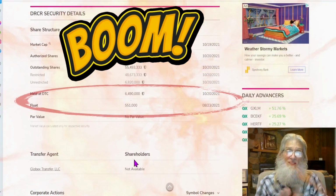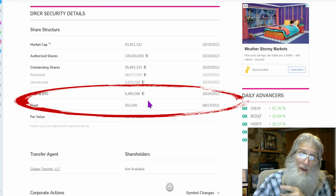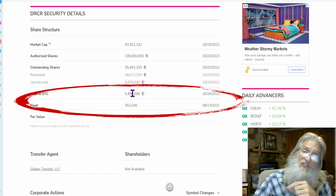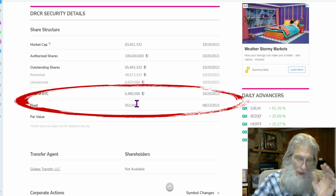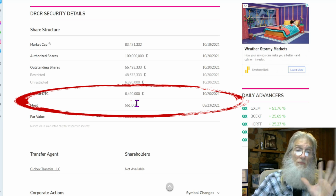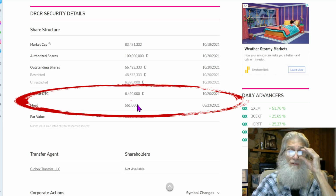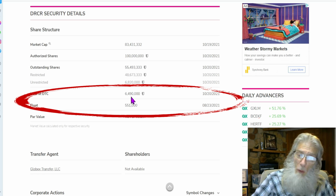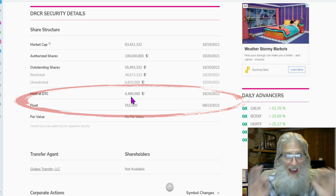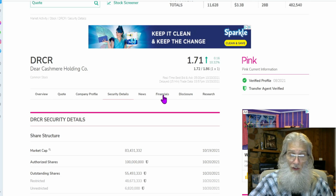Well, folks, that's something we can brag about now, isn't it? Now, I don't know if it is 500,000 or if it's 6.5 million. I would love for it to be 500,000. Oh my goodness, that would just be a Christmas gift. Wow, every time the stock moves, it's going to move fast. That is down as well as up. Keep that in mind. But 6.5 million shares is outstanding. We like that too. What are her financials?